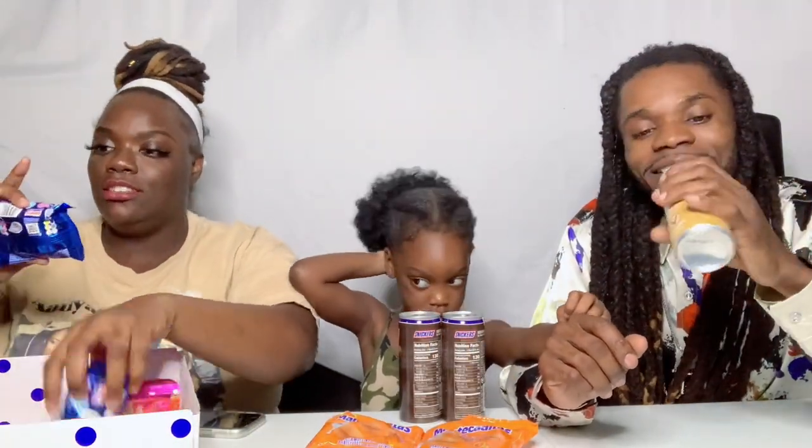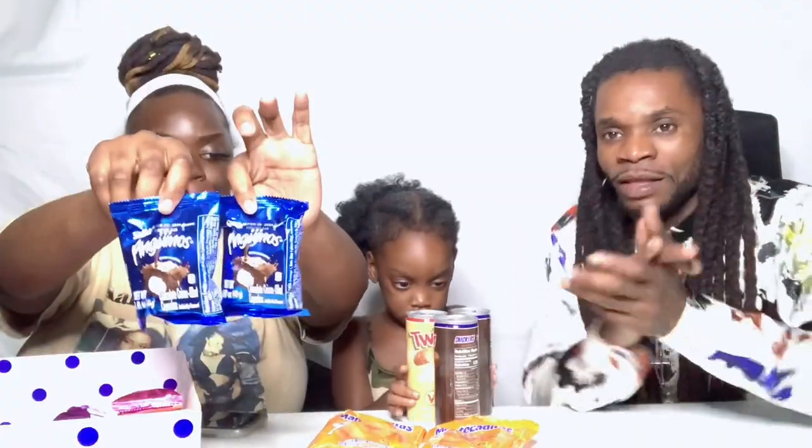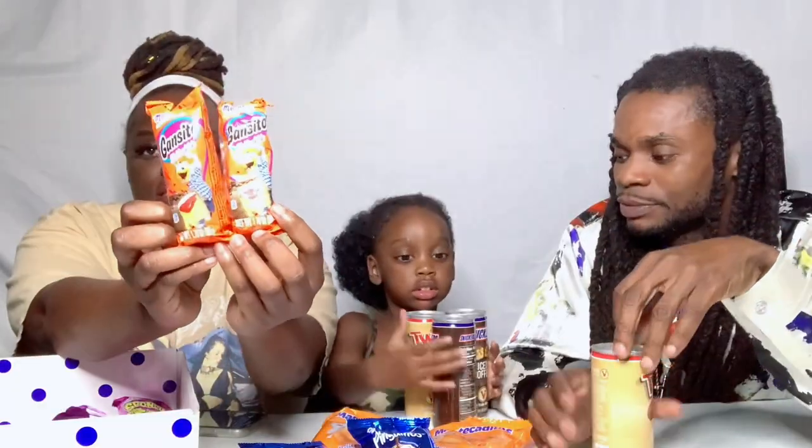Okay, what is this? It looks like little muffins. These are little muffins, chocolate cream filled. If I'm butchering it, correct me in the comments, you guys. Yep, guys. This is another Twix filled snack cake. I don't know the actual name, you guys, but this is how it looks. And we have this is like a strawberry filled cake and a pineapple.